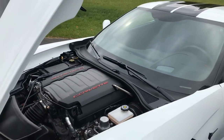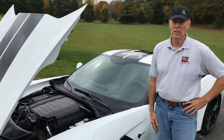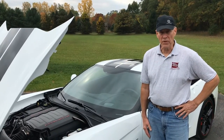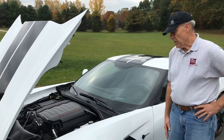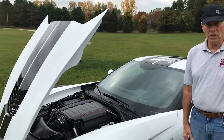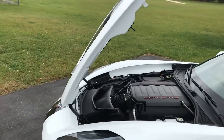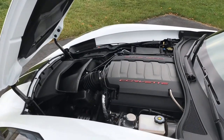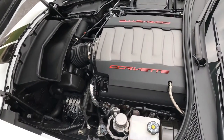For vehicle specs, the car weighs in roughly at 3,350 pounds. Fuel tank is 18.5 gallons. You always want to use 93 octane gas. The engine is a small block 6.2 liter 376 cubic inch engine, putting out roughly 460 horsepower at 6,000 RPM and 465 pound-feet of torque at 4,600 RPM.